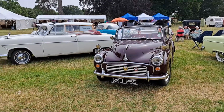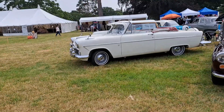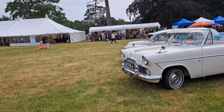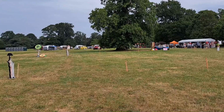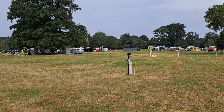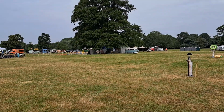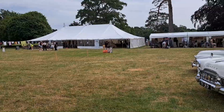The show doesn't just have classic cars here, although this is obviously a car channel, so we'll be focusing upon that. It has all sorts of things, vintage clothes stores, sort of fire brigade museum exhibit. We've got old buses and vans and live music and things like that, but we'll also be focusing on the cars because that's what this channel's really about.